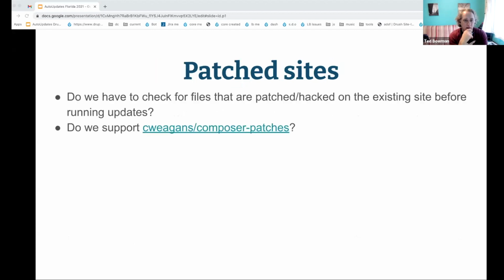The other big problem that we're looking at is patched sites, and should we support the Composer Patches plugin, which I think a lot of people use now. Because obviously if we don't support patched sites, if they're patched properly in Composer, then we're going to leave a lot of people out.